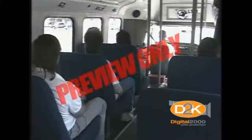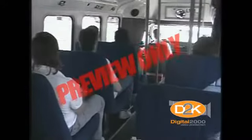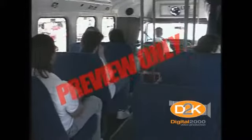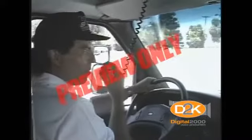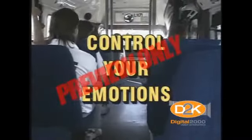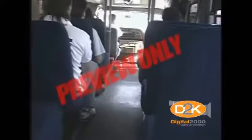The environment from which you are transmitting can affect your ability to communicate as well. Passenger and road noise can cause your message to be misunderstood or not even heard. Take this into consideration when preparing to transmit a message. Your emotions can also have an effect on your ability to communicate. Control your emotions when transmitting on the radio. Remember, you are speaking on public airwaves. You must think clearly without the influence of emotions when communicating on the radio system.